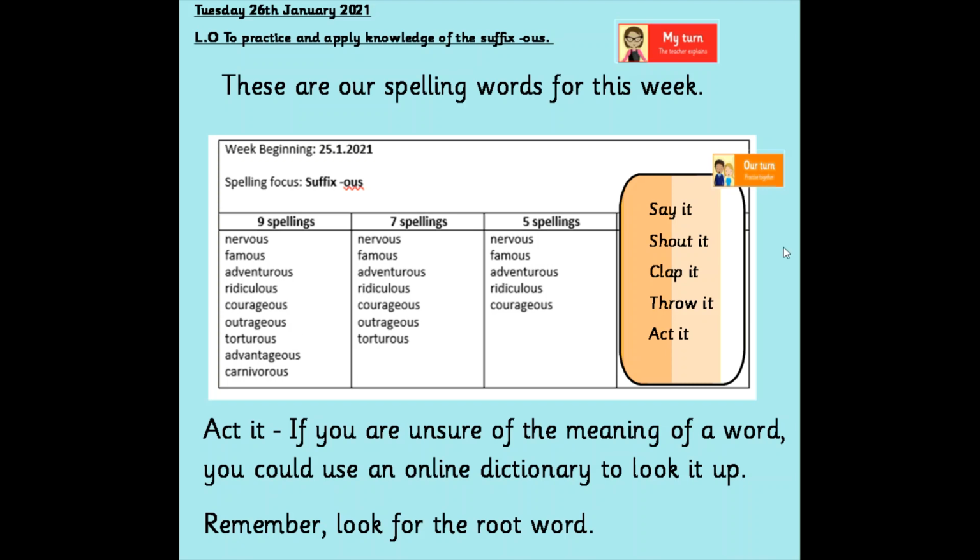Let's have a little go at our say it, shout it, clap it. This week I put in throw it instead of the jump it and act it. Let's have a go together. We're going to say it, shout it, clap it, throw it and act it for the word nervous. Are you ready? Let's say it. Nervous. Let's shout it. Nervous. Oh, I could hear you all the way from over here. Let's clap it. Are you ready? Nervous. Okay, now we're going to throw it.